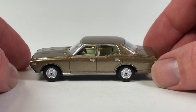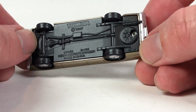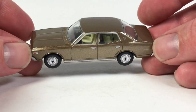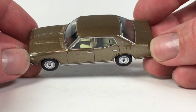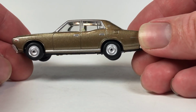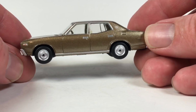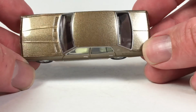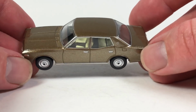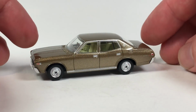And so, since this was a version A, right, let's go ahead and look at the base. 2014 is what it looks like. So this car is already... There's a little flaw right there. Gotta be real picky to see that. But, so this car is already, what did I say, 2014? It's already 6 years old.